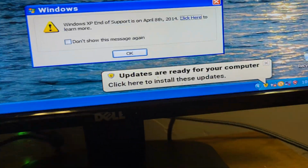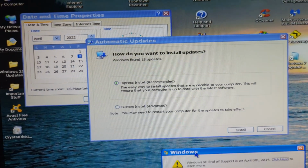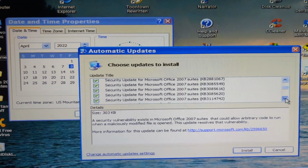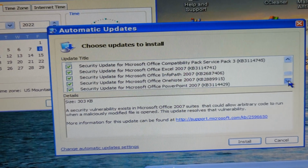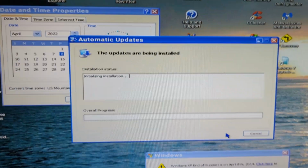Alright, guys, it says it found updates. So supposedly the automatic updates in Windows XP still work. We found 18 updates. I think it's just the Office updates. Yeah, they're just Office updates. Let's install them.